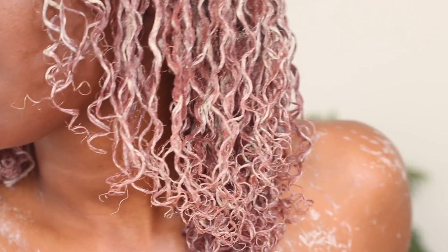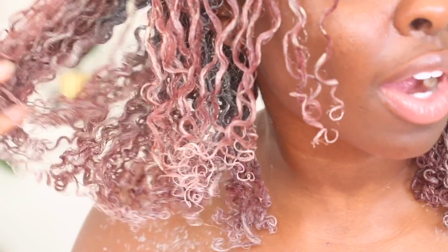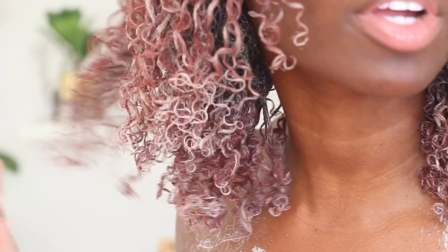Okay, so I'm gonna do this side of my hair, and then I'm gonna come back. Okay, so I am all done with this treatment. Let me just give you a close-up of my hair. It's definitely feeling very hard. This side's not as hard yet because it's still a little bit wet from me just doing it, but this side is definitely hard and crunchy.